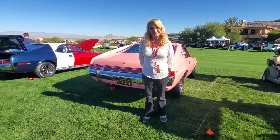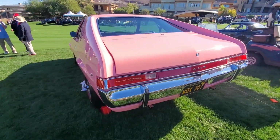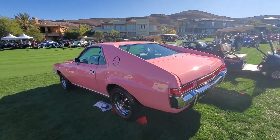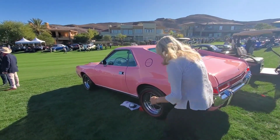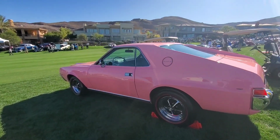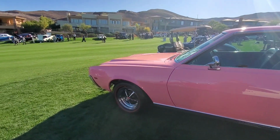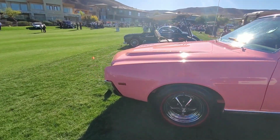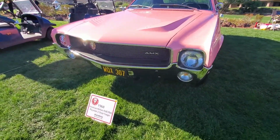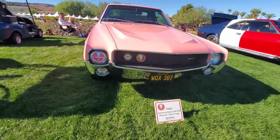Very well put. Cool. All right, let's take a closer look at this, Victoria. Sure. Yeah, done in pink. It's a 290 cubic inch V8. I had a '68 Rambler Rogue, but not an AMX. Look at that. Red line tires, styled steel wheels. It's beautiful. American Motors AMX Pink Playmate 2-door coupe. California black plate.